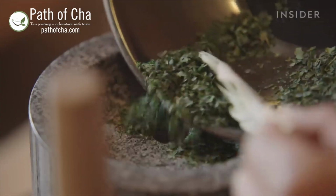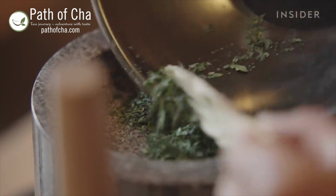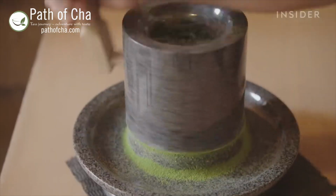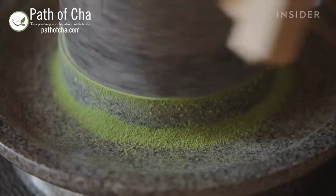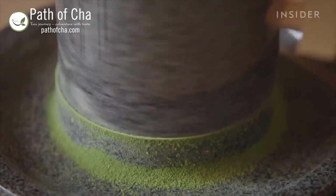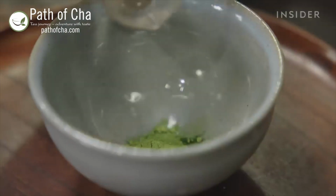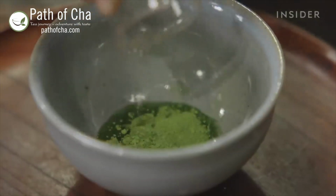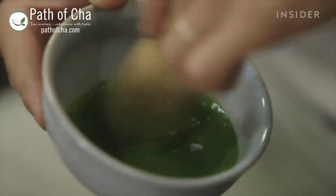The matcha stone mills are some of the most traditional instruments in Japan. They're made of granite and are entirely hand-carved. Just one of these stone mills can cost over $1,300. It grinds the matcha into a fine, glossy powder. But once matcha is ground, the fragrance slowly disappears and becomes more delicate. So Jintaro usually grinds it one more time before selling it.